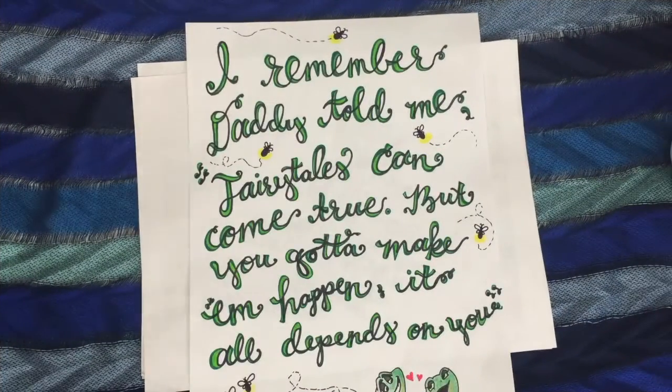This is word art. It's a quote from Almost There from The Princess and the Frog, one of my favorite Disney movies. It has such a great message. It's about how you don't get the fairy tale unless you work really hard for what you want. And the quote says, "I remember Daddy told me fairy tales can't come true, but you gotta make them happen. It all depends on you."